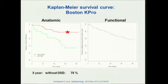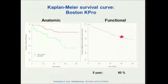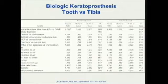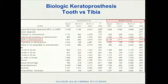78% without ocular surface disease and only 30% in patients with ocular surface disease. The functional outcome, defined as vision better than 20/200, is 60% at year 5 and 51% at year 7. When we compare with biological keratoprosthesis, the best anatomic outcome was obtained when the preoperative diagnosis was chemical burn, in contrast to OCP. Remember, the OCP patients have been treated with immunosuppression. However, the anatomical retention rate between chemical burn and Stevens-Johnson was similar.